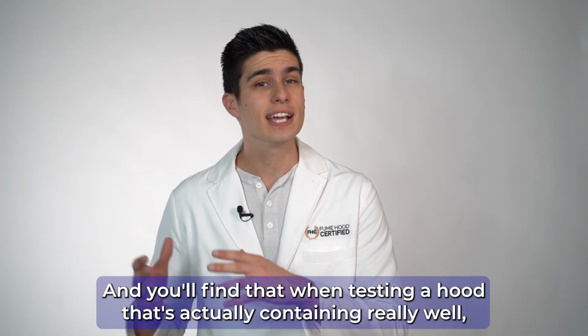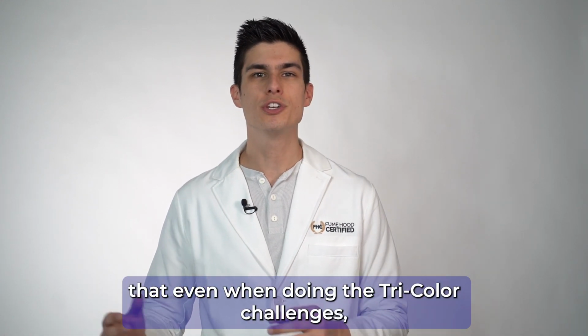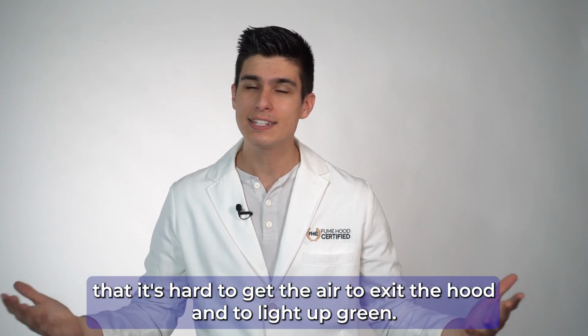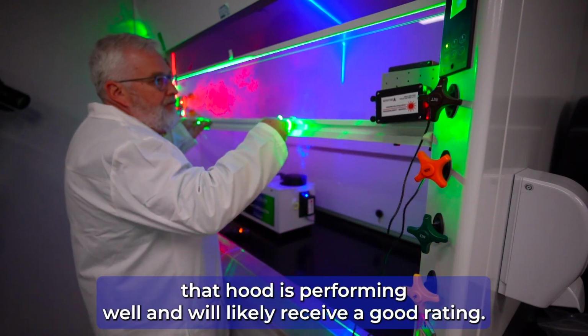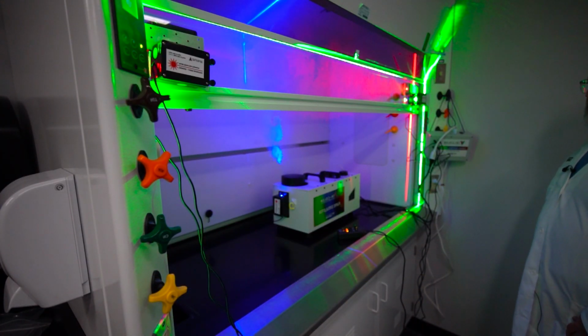And you'll find that when testing a hood that's actually containing really well, even when doing the Tri-Color challenges, it's hard to get the air to exit the hood and to light up green. So when you're testing a hood and it looks like this with no green smoke, that hood is performing well and will likely receive a good rating.